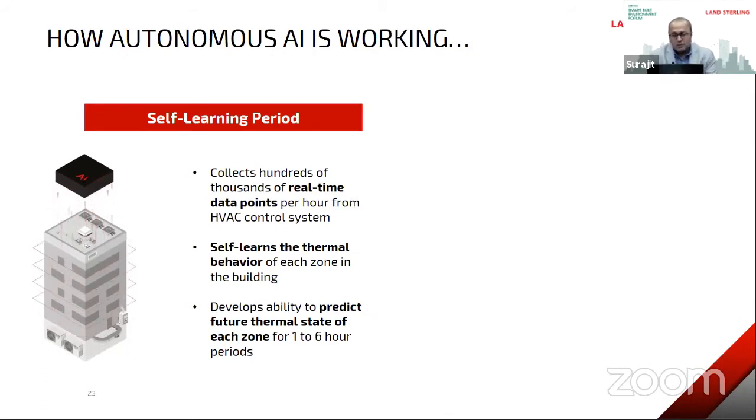But in these 2 to 3 months, Brainbox AI is actually understanding the behavior and the profile of your building. It's understanding how your building behaves, which floors and which rooms are getting occupied more, which sides of your building are more influenced by shadow, and which ones are more susceptible to sun rays and heating elements from outside. So it understands all these engineering and behavioral patterns of your building, and it collects hundreds of millions of real-time data points. It aims to predict, by understanding how your building is behaving over a period of time, what's going to happen next.